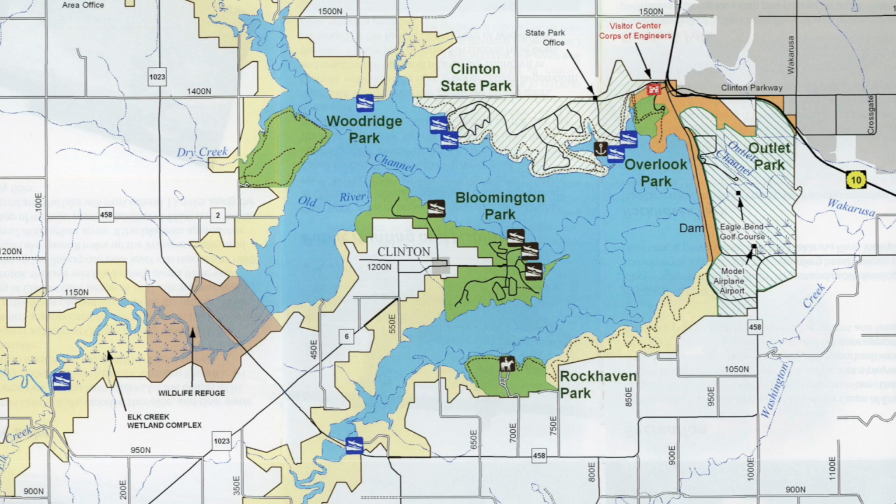This campground's on the south side of Clinton Lake, which is out on the southwest side of Lawrence. Definitely check it out. You're probably 15 miles from the town of Lawrence and the campus of KU. There's so much room out here and so much space. We are just really enjoying ourselves.